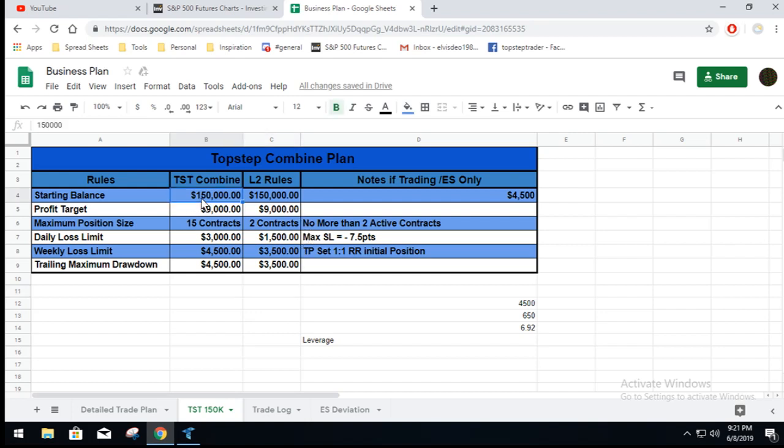Alright, so TopStep starter balance 150,000. The required profit target is 9,000 with a minimum of 10 trading days. We don't really consider that a requirement. We look for 20 trading days as a requirement on our end. Maximum position size is 15 contracts. No, at all. We will be trading a maximum of 2 contracts at any one point in time in any market. TopStep has a daily loss limit of $3,000. We have a daily loss limit of $1,500. Weekly loss limit of $4,500, which is equal to the maximum drawdown. We have it at 3,500. We may be dropping it to 3,250, or based on how the algorithms look at that point in time, we may make it a little tighter, closer to 3,000.